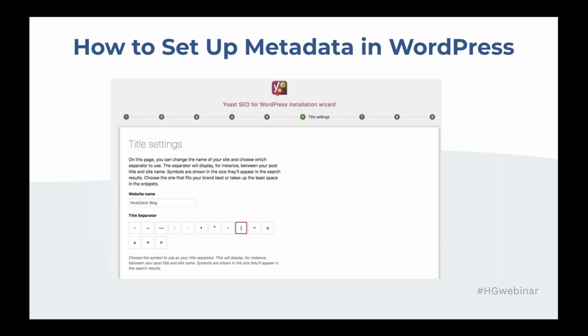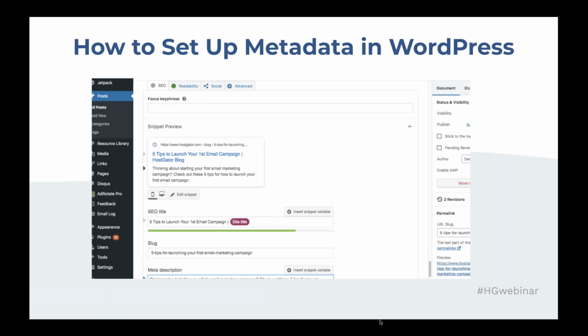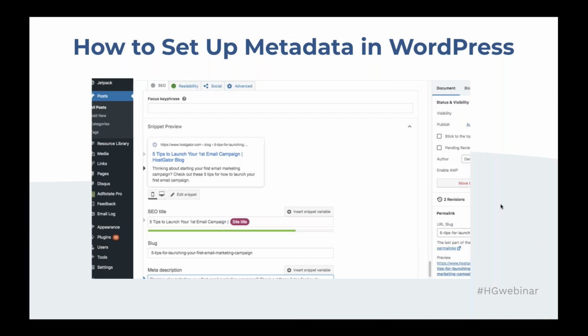Now that you have Yoast installed and configured, go to the page editor, scroll to the bottom of each page or article, and you'll see the metadata for each page. Yoast automatically generates the title tag and meta description for you. But if you click on each of the sections, you'll have the option to edit them. One of my favorite parts of the Yoast plugin is that it has the snippet preview. So you can see what your metadata will look like in Google, and then you can decide if you want to make changes.